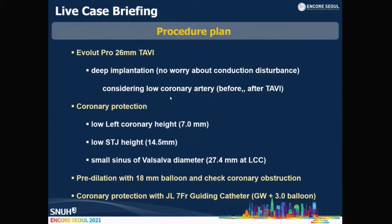Second issue is coronary protection. She has several risk factors. Thus, I do predilation with 18 millimeter balloon and check coronary obstruction or S-junction isolation. I'll do coronary protection with guiding catheter with insertion of wire and 3.0 balloon. That is the presentation slide.